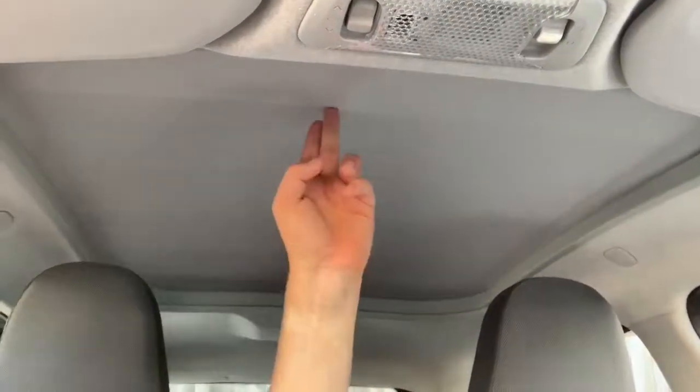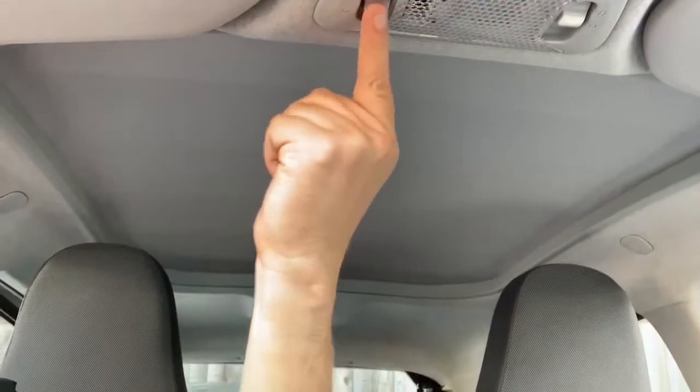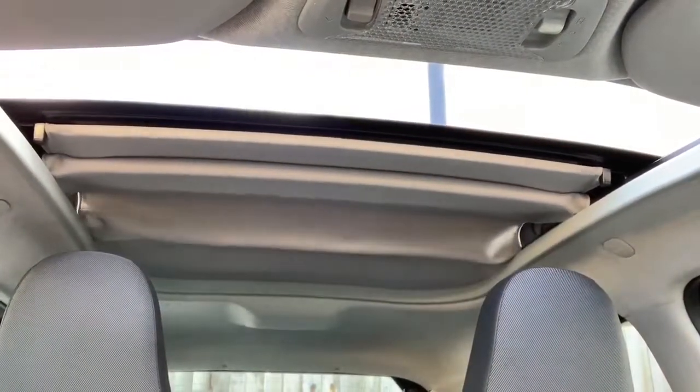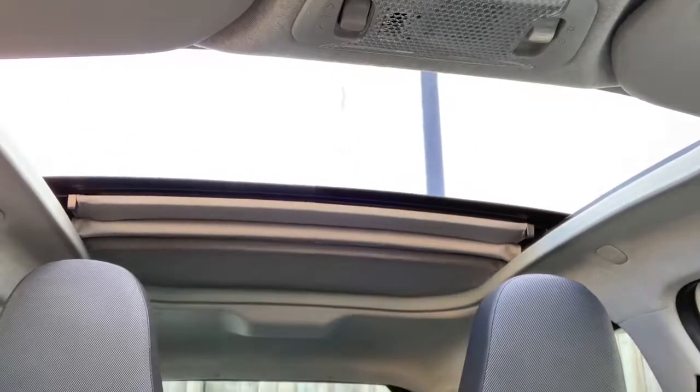The last thing I wanted to talk about is the sunroof on this car. So you can see that it's closed at the moment. We have a button just up here. If we give that a push, it will open all the way to the back to give you a massive sunroof area, as you can see.